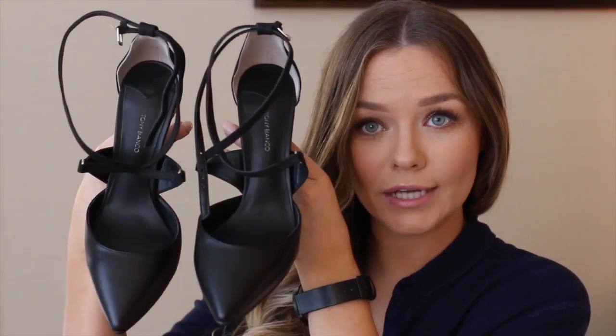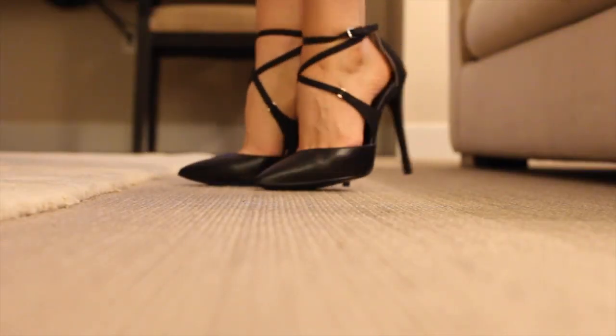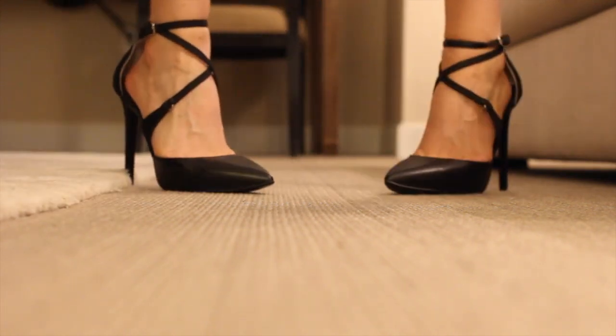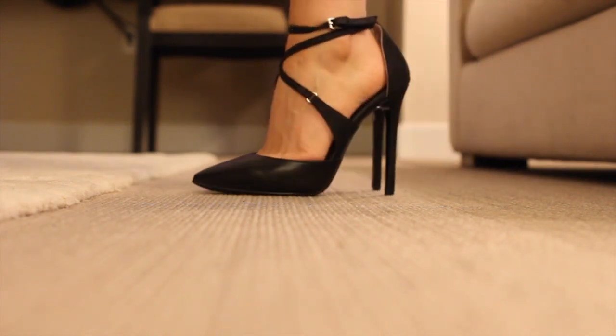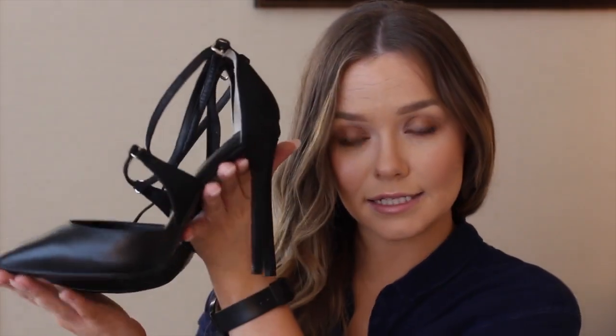So the first pair I want to show you are these stilettos from Tony Bianco. They're a pointy toe at the front, they're black leather. They have a crisscross strap at the front, and that is the heel there. Pointy-toed high-heeled stilettos are so in right now. Everyone is wearing them absolutely everywhere. They've been in for quite a while, but it feels like everyone is wearing them right now. And this style is called Lopez, I believe, from Tony Bianco.